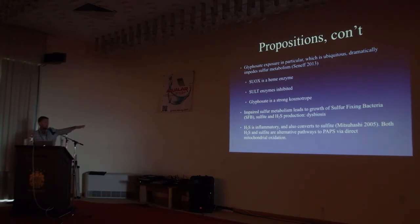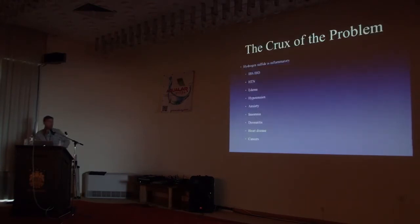I just mentioned hydrogen sulfide, and it also converts to sulfite, so those two can interconvert. And there are alternative pathways to PAPS, which is the active form of sulfate in the body that gets attached to cholesterol. Cholesterol sulfate is absolutely essential. The body has to be able to generate cholesterol sulfate, and if it can't, it forms all kinds of bad things. So we have this problem that sulfur has gotten messed up in the body.